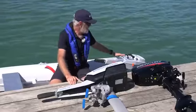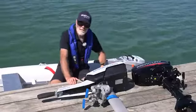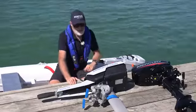They also have a GPS built into them. They can tell you the speed. They can tell you how many hours you've got remaining on the battery, what your current power consumption is, and you can adjust it accordingly.